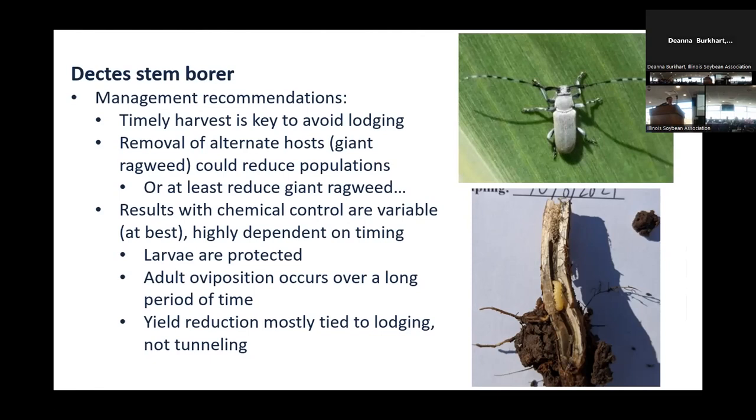One thing you'll see in sunflowers that's kind of interesting is you will see multiple tunnels more often. And it makes sense because it's a fatter stem, right? There's more room in there. There's more pith for them to be feeding on. But yeah, that's a really good question. We don't follow it the same way.